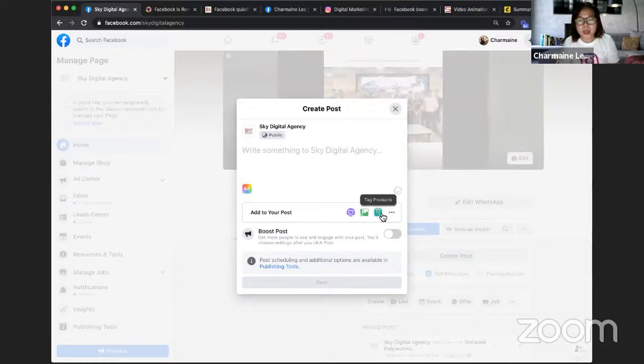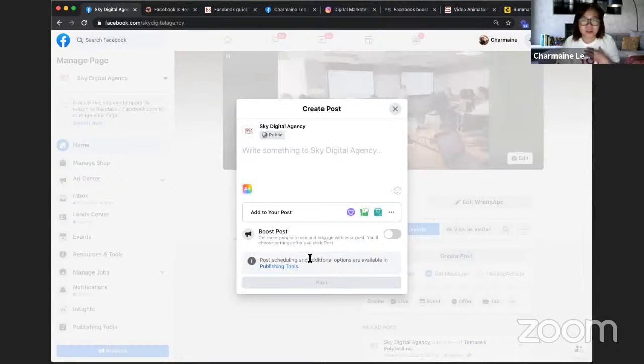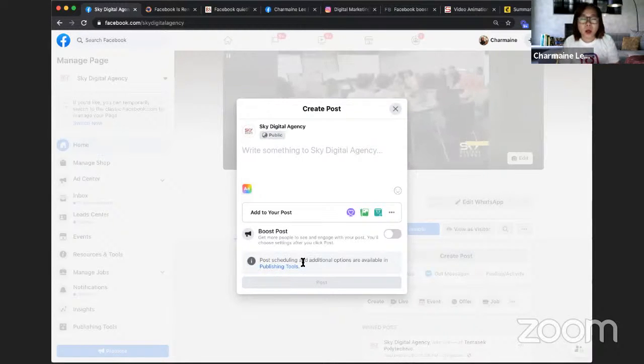But nonetheless, I think it's a very good new feature added across the different business pages, especially for service business pages like ours. I think it will help us because for a long time we have been thinking whether or not to switch over to a shop page, but we didn't want to forego the service profile that we have.